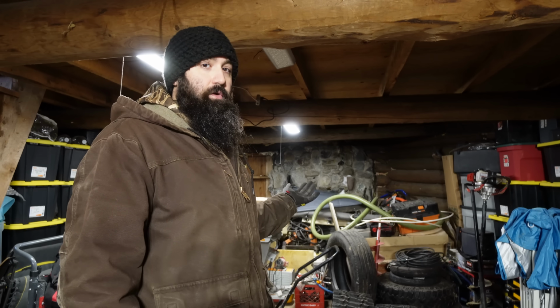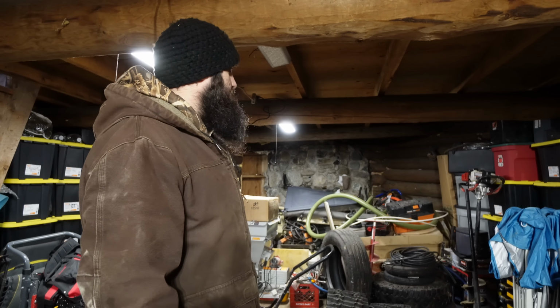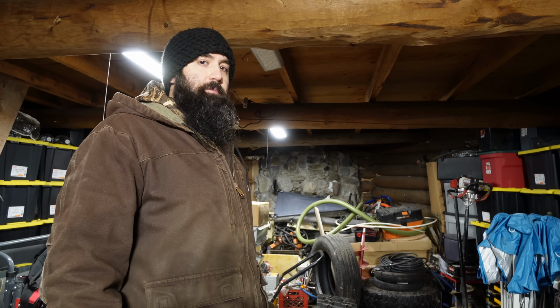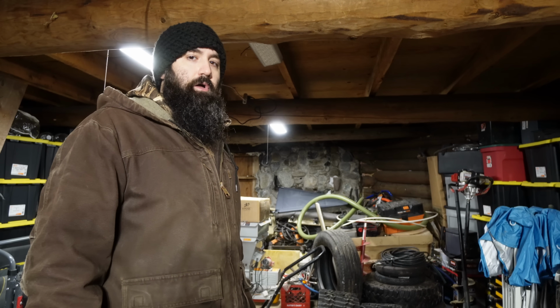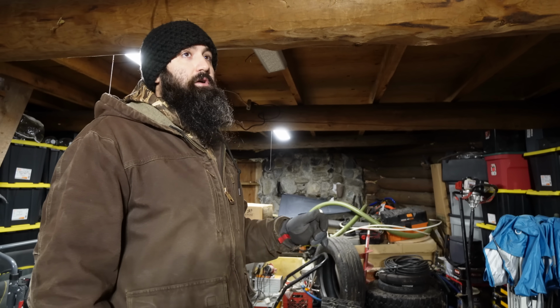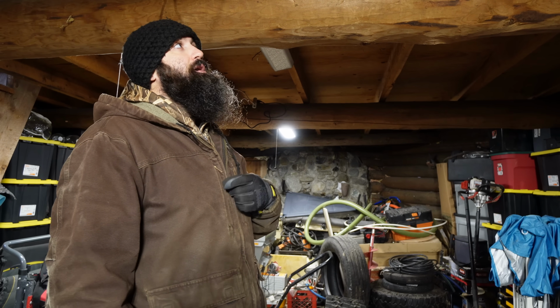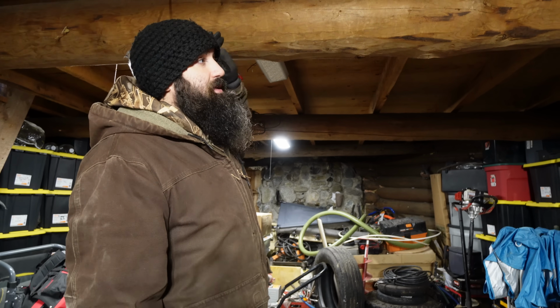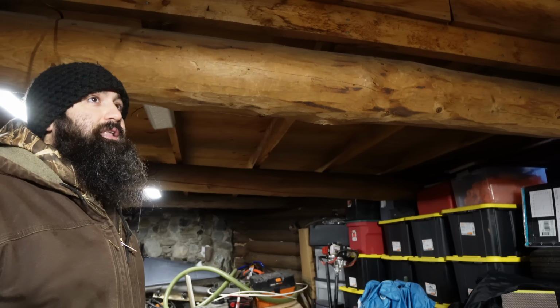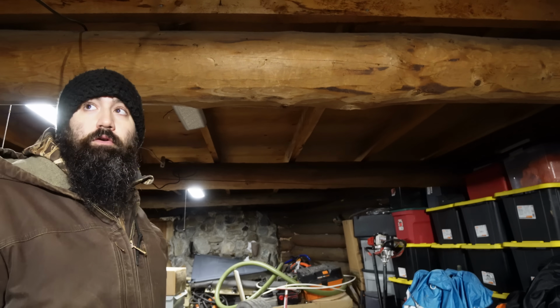Because there is no stone in the dirt here, they had to have sourced that off of the beach shore more than likely. In the future, when we have a better storage solution for all of our belongings like a shed or a garage, we'll be able to clear all this out of here and start to dismantle this cabin. And we're hoping to reclaim a lot of these nice logs and a lot of this lumber, because there is a lot in here that can be reused for other projects.